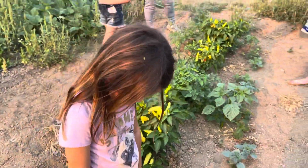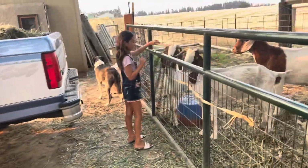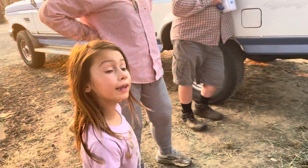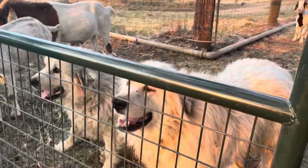So I bought these thinking I was going to have some fun out of it. Well, I can tell you that my girls are excited because now they get to pet goats every day while we're here. Right? I always want you to wash your hands after you pet goats and feed chickens.